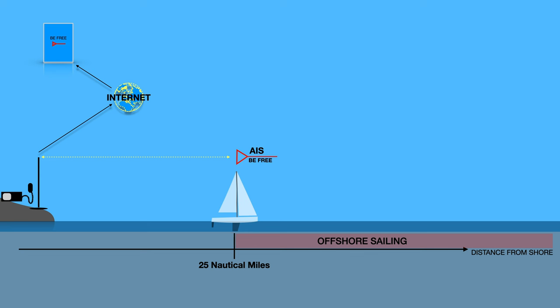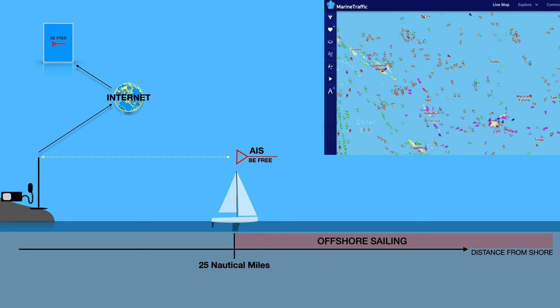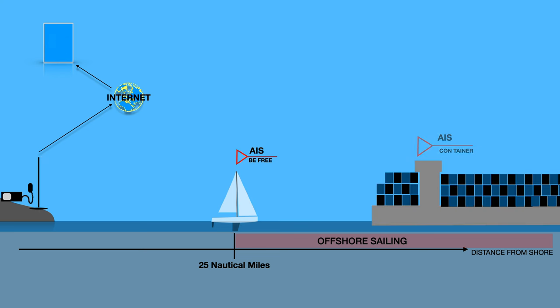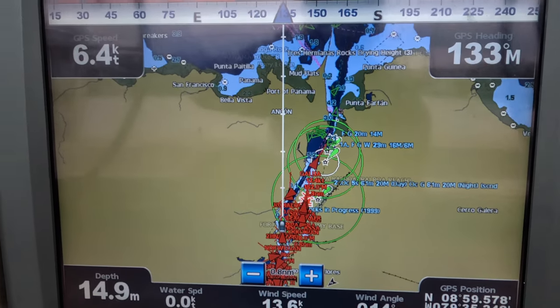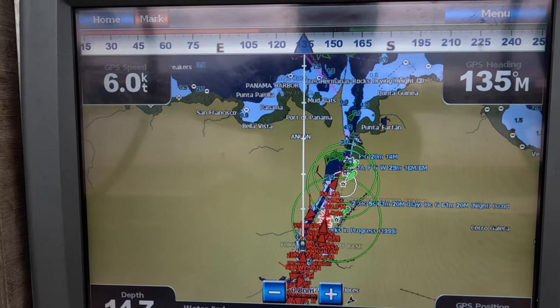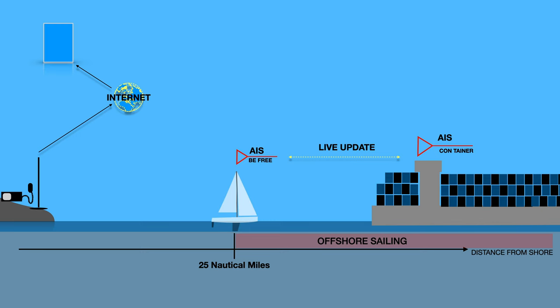This information would then be relayed via server to internet for anyone to enjoy on different applications like Vessel Finder, Marine Traffic and similar. Once you were offshore and outside the range, the main purpose was, and still is, live update between ships within your range for anti-collision. And for decades, one of the biggest differences between a Class A and a Class B was that the Class A also used satellites to relay their AIS information.